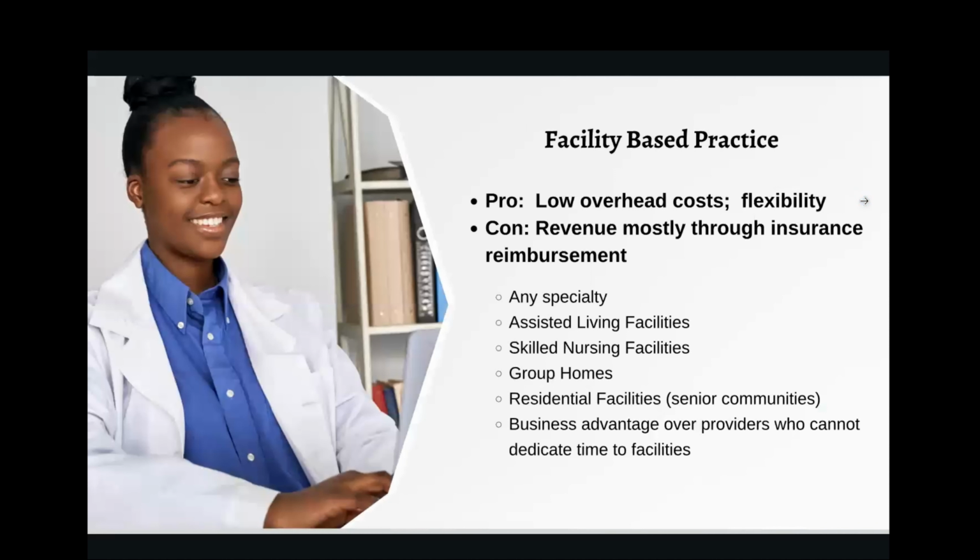Facility-based practice. This is a location setting that a lot of people don't think about, only because it's not usually considered a standalone practice type of business model, but it truly is. Some of you go into facilities, nursing homes and ALFs to see patients. Well, you can actually do that as a business and do nothing else. All of your patients can be in facilities.